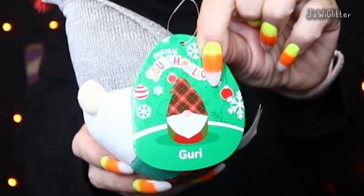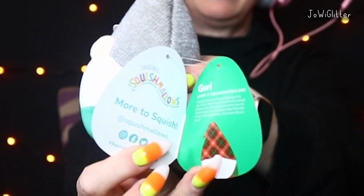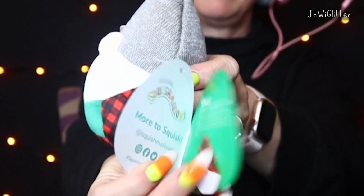So cute. There's the front of his tag. And there's the inside. So yeah, Yuri, Guri, or Jury the gnome. This one's so cute. This is Darla the reindeer.